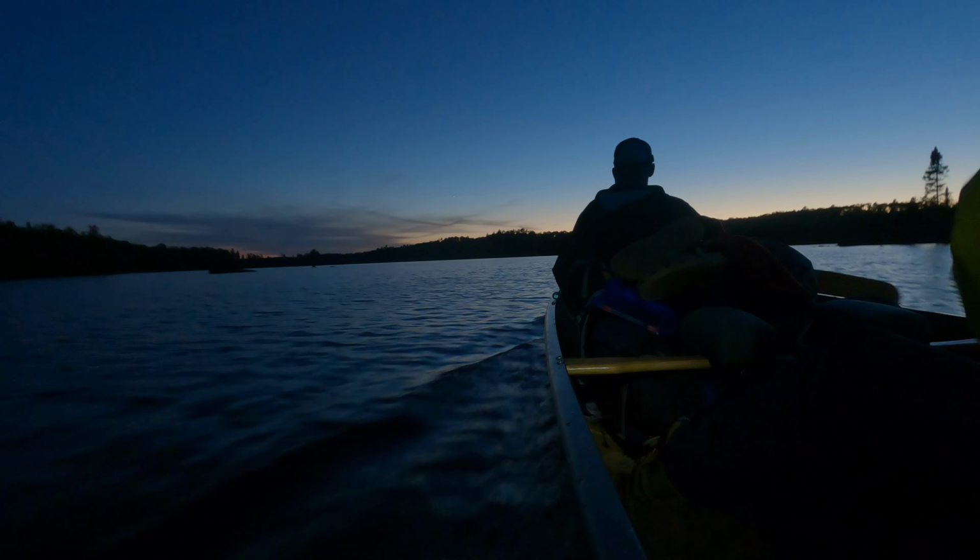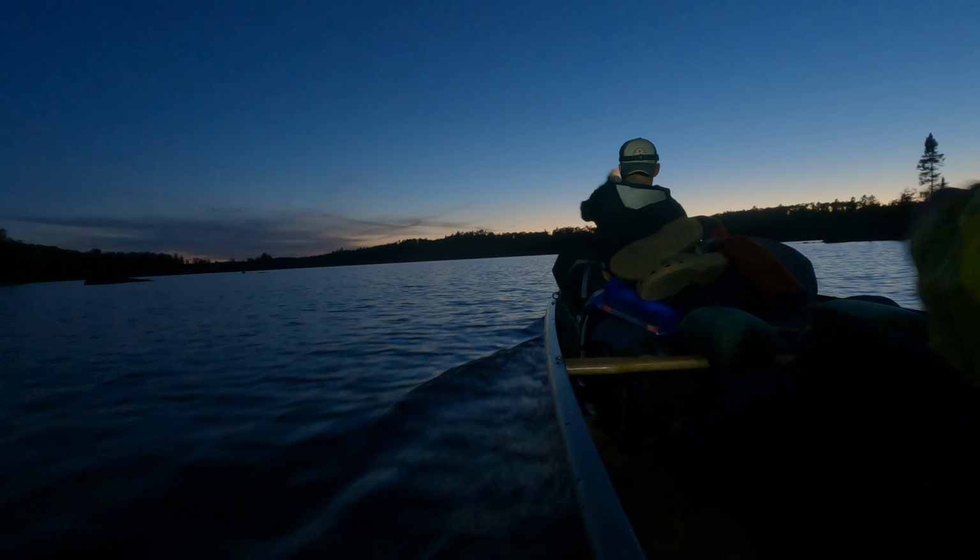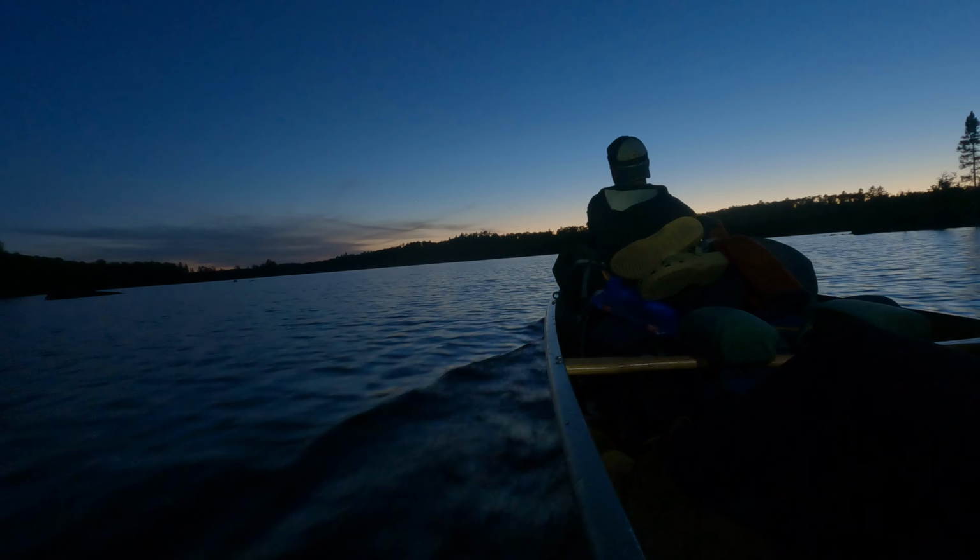We chased the last remaining glow of light as it disappeared into the horizon. Like a lighthouse guiding us home, the glow faltered just as our last few strokes broke the surface of the water.